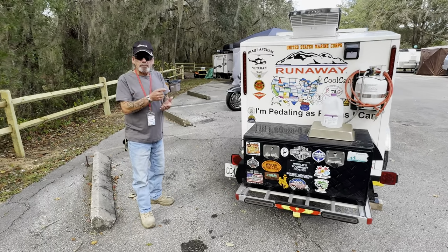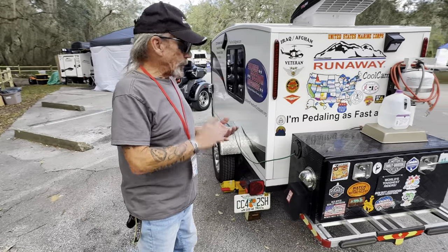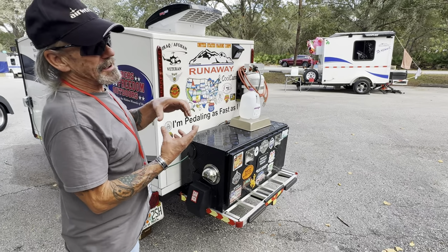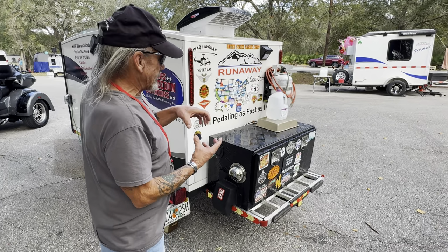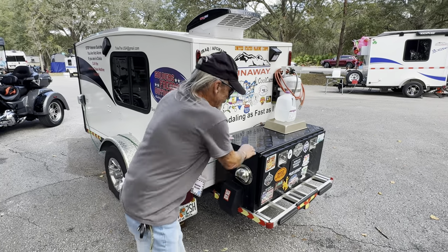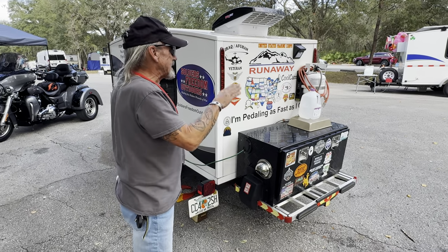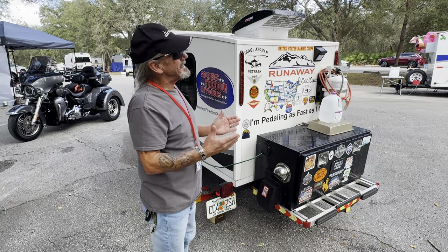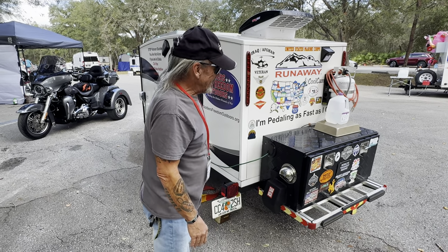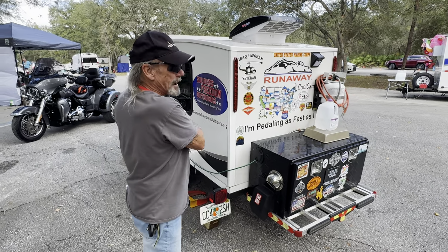And then the way I mounted it, I don't like just using the pins because you get movement. So it's bolted with grade 8 bolts and then a clamp that keeps it from moving up and down. So sturdy. Yeah, because any kind of rocking like that will affect the front end. I got you. So everything was geared to tow behind a trike.